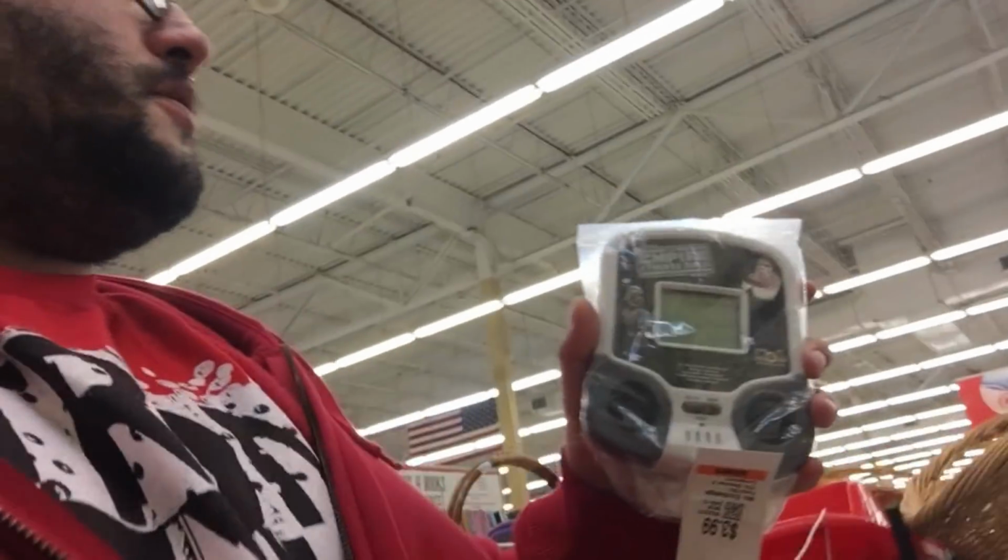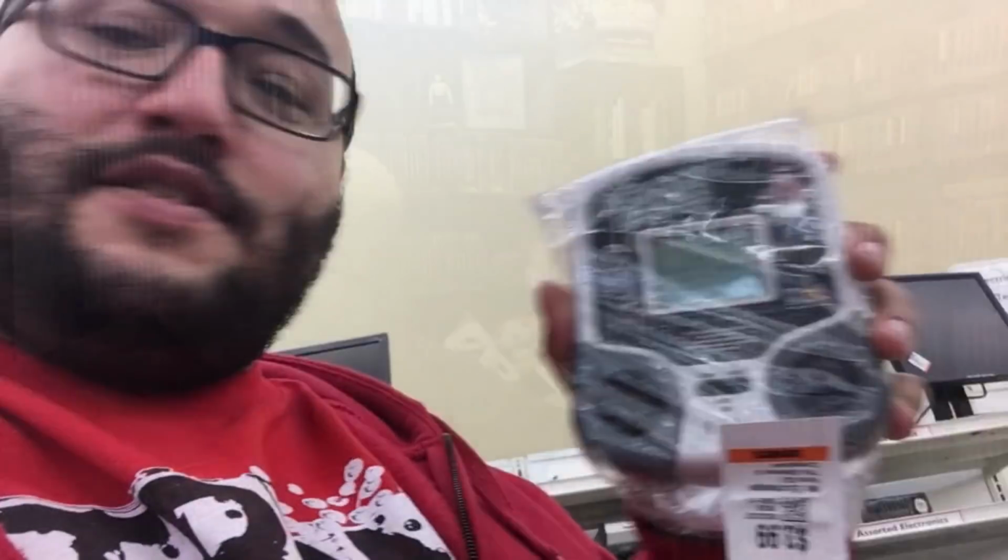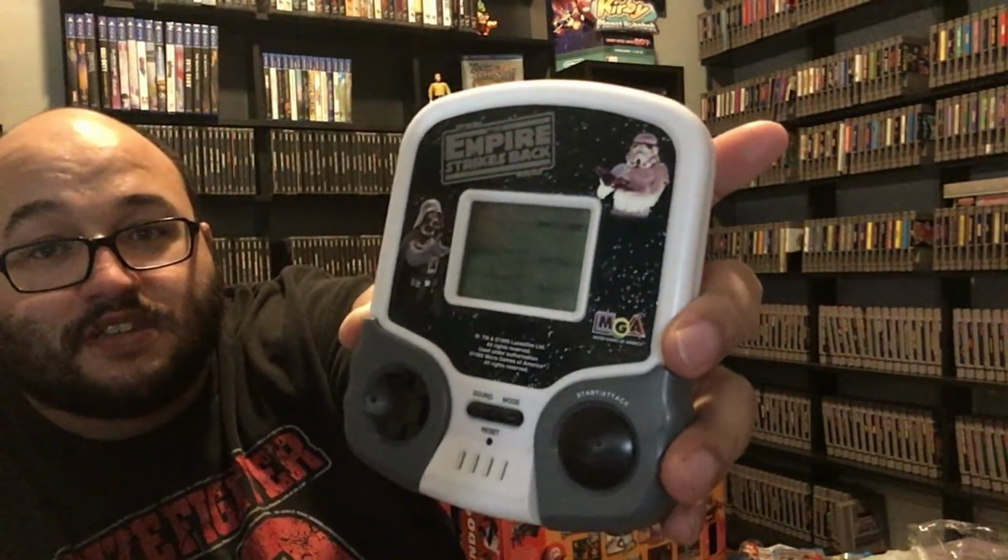A couple more things to show you. I saw this from across the way here, and it was one of those things where I'm just like, I'm walking, moving a little bit faster, and I was running right at the end. I was just like, yes! It's not Tiger Electronics, but it's similar. Empire Strikes Back, 1995. This one had me running for $4. It's not a Tiger Electronic, but it is a Micro Games of America Star Wars The Empire Strikes Back handheld.